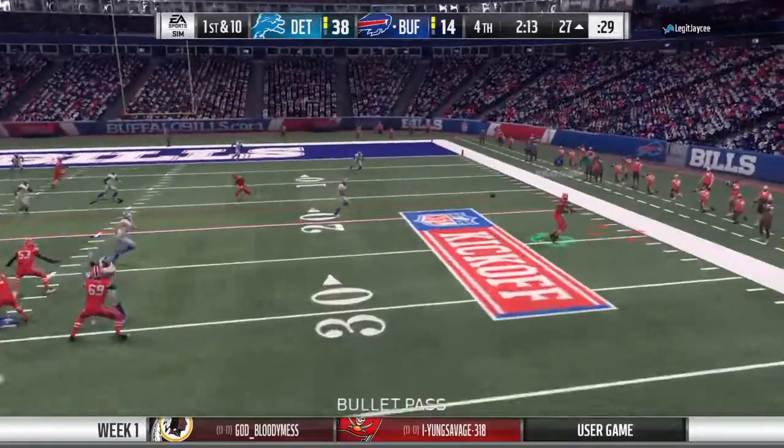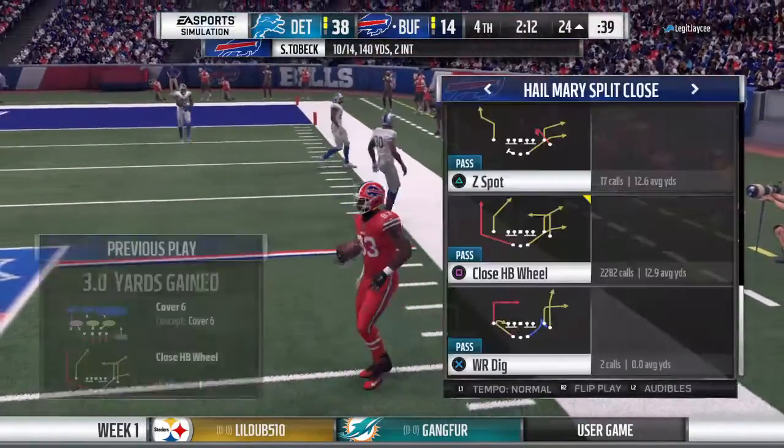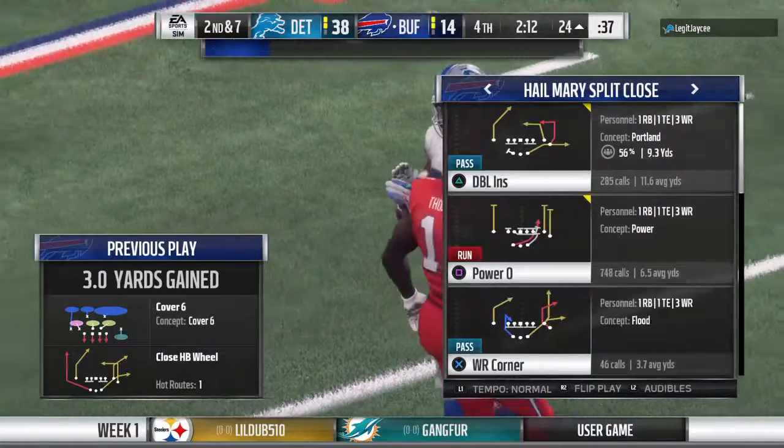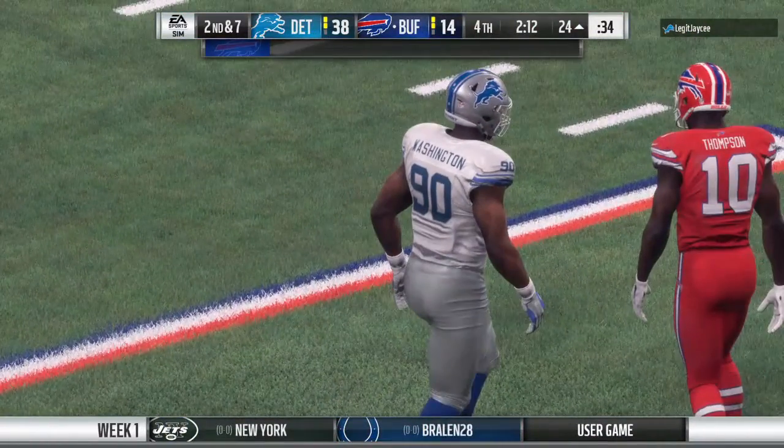They'll set up to throw. To the sideline, and wow, what a catch there. He doesn't get a lot, but he was able to get the feet down, complete. The completion good for 3, and it's 2nd down.